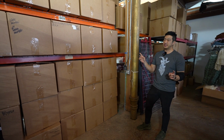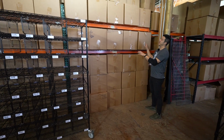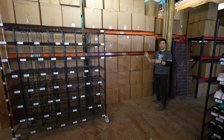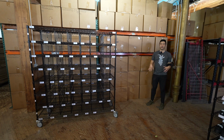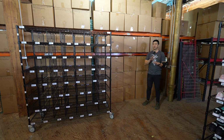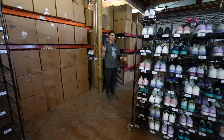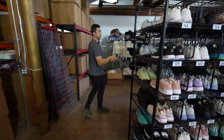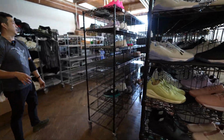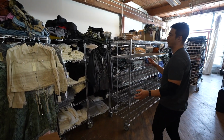So everything is now either on wheels or this big pallet racking, and this right here is stuff that's already pre-listed or organized and ready to sell. If you guys have been watching me for a while, this is the most organized version of me I've ever had. So these shipping racks are on wheels. They're custom made to fit the size of the things that we sell. Over here, everything is organized by category and type.